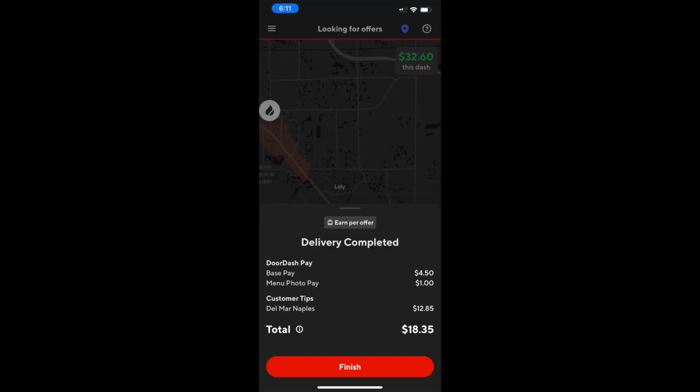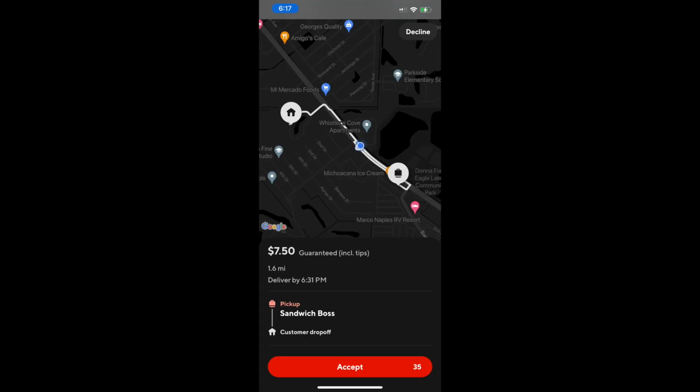We got that Del Mar order dropped off, and because we were near restaurants for our drop-off point, we were able to get another order fairly quickly. This was from Sandwich Boss, which is actually a ghost kitchen inside of one of our pizza places that we have in town. We had to wait a minute or two, but then the order was ready, and dropped that off really quick because it was only a mile away.